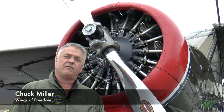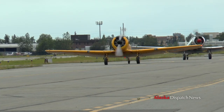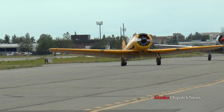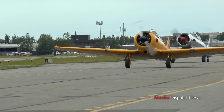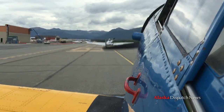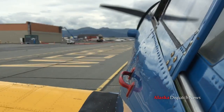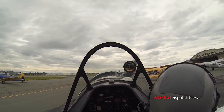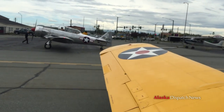This is a Consolidated Vultee L-13, and we have a T-6, a PA-12. The museum is coming over with their 1931 American Pilgrim. It's a one-of-a-kind airplane. They're coming over with their Stinson L-1 that we just got flying yesterday, and have been working diligently to fly it well for the short field competition, and it's a one-of-a-kind airplane, or one of three in the world.